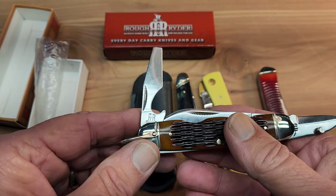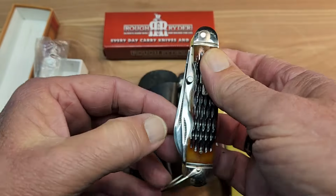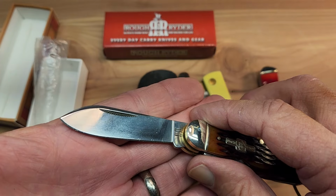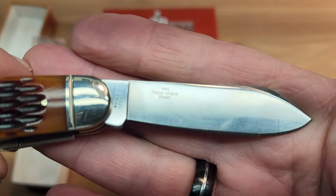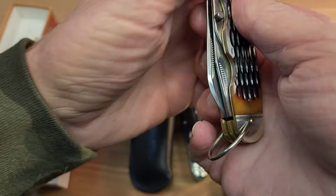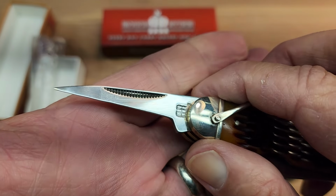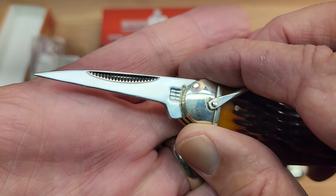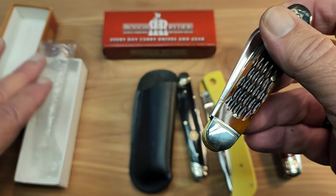Yeah. Of course, your cap lifter, screwdriver. Of course, the traditional spear point blade. Yep. 440 razor sharp steel. And then we have the punch. Very nice. Oh yeah, that's a nice fine point on there. So just a wonderful camp knife.